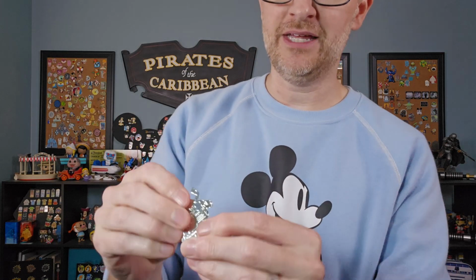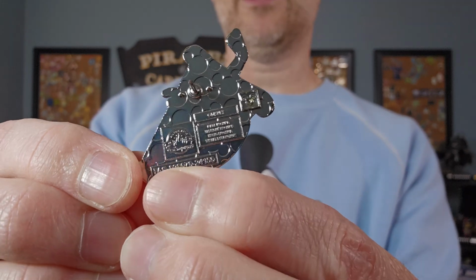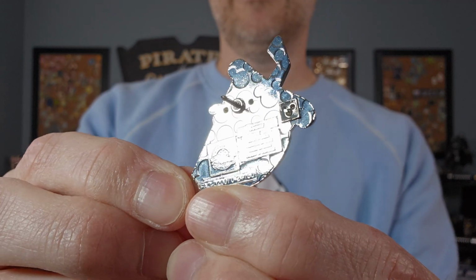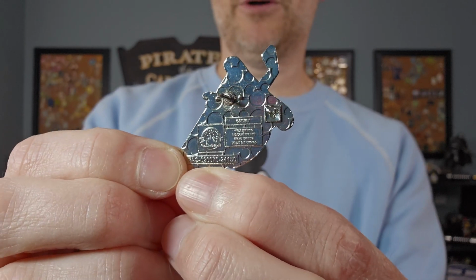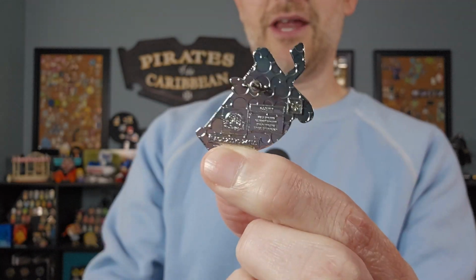So one thing I really want to point out here is they messed up on the pin post on the back. I thought maybe it was a design choice, but now that I'm really looking at it, they just messed up. These are not made correctly. So the pin post is not centered on the pin. So for example, here is the Pain and Panic one. So you can see it should be like this, but the pin post kind of goes that way. So that's how your pin's gonna hang.